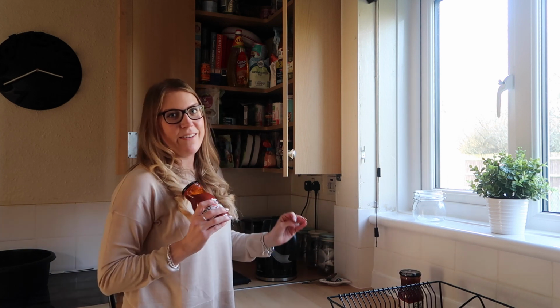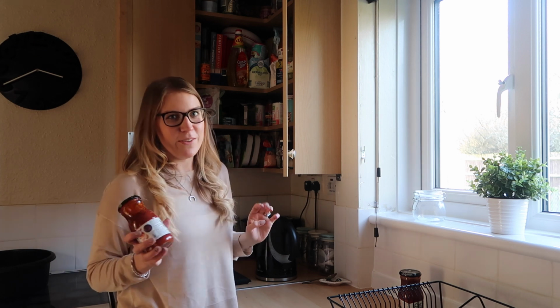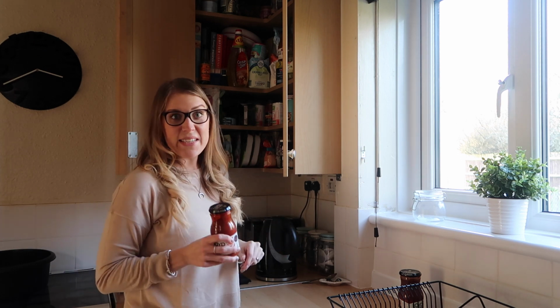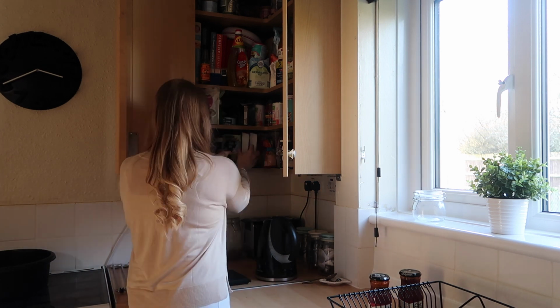So what I think I'm going to do is take all the jars and put them in one area, all the tins in one area, all the spices in one area, all the baking stuff, and then all the other stuff, which I can just sort separately. So that's the plan, because I want them all in separate sections, which is the way this cupboard used to look, but obviously doesn't anymore.